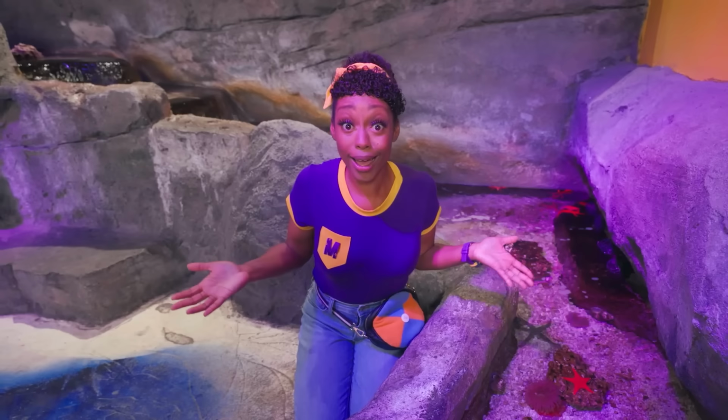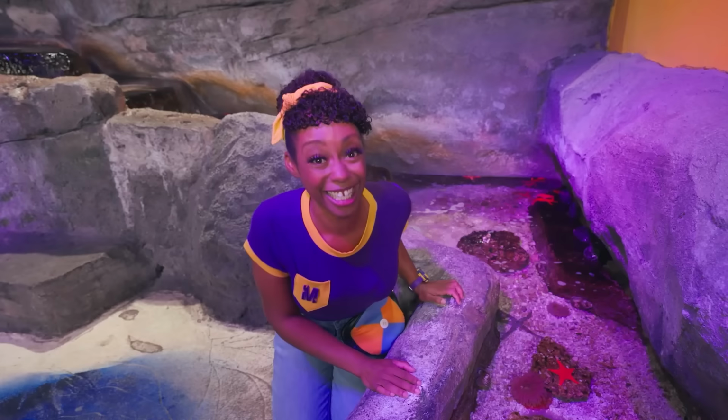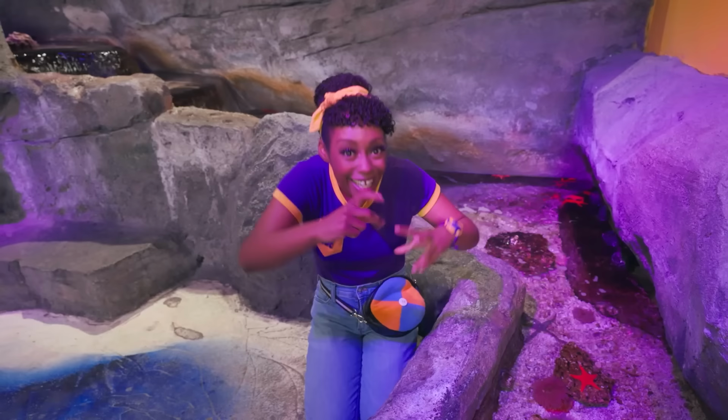And sea stars have a very interesting way of eating. They wrap their arms around their food, spit out their bellies. Their bellies eat up all the food. Yum, yum, yum. And then they go back into their body. Whoa.